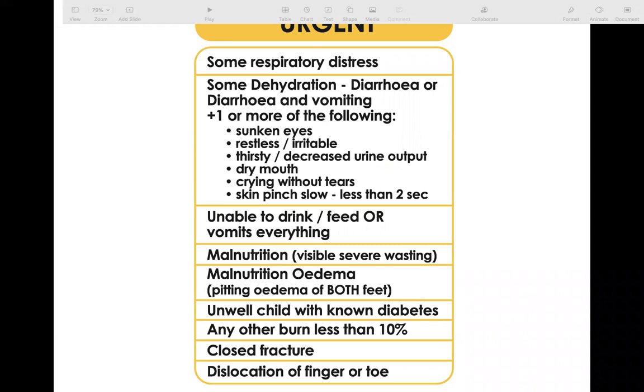They're a yellow patient. If the patient has malnutrition of any sort, so marasmus, kwashiorkor, severe acute malnutrition, whatever you decide, this patient usually is automatically graded as a yellow patient because they're higher risk and very well might need admission for their mild dehydration, their mild pneumonia, purely because the malnutrition is an issue. Okay, an unwell child with diabetes, burns less than 10%, closed fracture. So fractures are automatically yellow patients unless they're a threatened limb or an open fracture. And then dislocations of fingers and toes, and those are yellow patients. So these are all patients that can be seen in the ED.